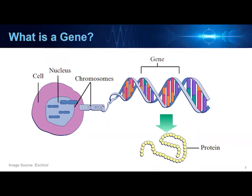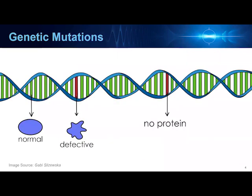So genes are segments of DNA that direct our cells to make proteins, and proteins are molecules that are capable of performing a vast array of functions throughout the body. There are around 20 to 25,000 genes in your genome, and these are made up of approximately 3 billion individual chemical base pairs. And as it turns out, very small changes in DNA can markedly impact how our cells function.